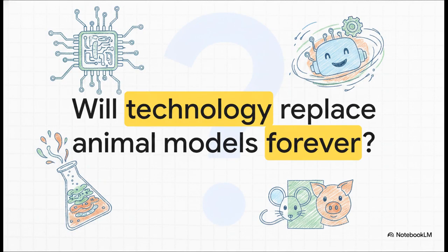And that brings our virtual lab tour to a close. But I want to leave you with a very big question to ponder. With a rapid rise of computer chips that mimic our organs, 3D printed tissues, and highly advanced artificial intelligence, will we one day be able to replace our animal assistants forever? It's an inspiring technological frontier, and who knows, maybe one of you sitting in class today will be the brilliant scientist who finally makes it happen.